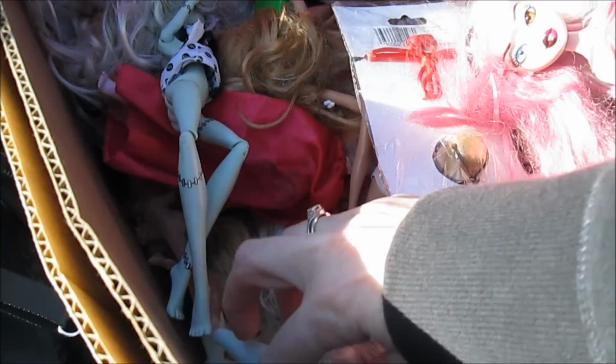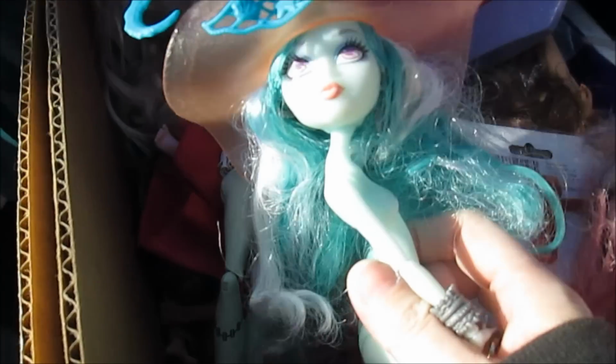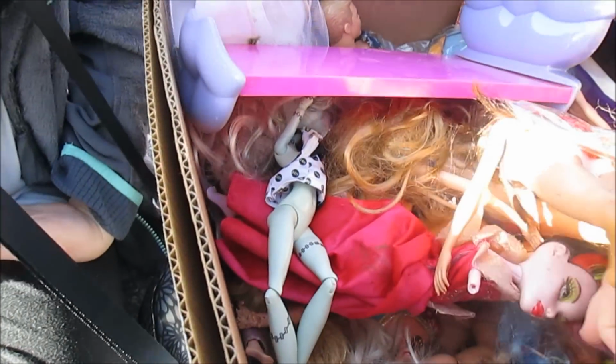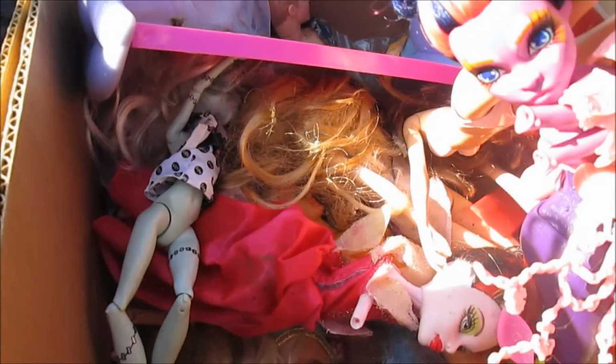Strawberry Shortcake. What else is in here? Oh, who's that? Monster High. Doubloons or something? Isn't that her name? Who is she? Something Doubloons? What's her name? Yeah. There's another Monster High. Whoa. Oh, it's like a mermaid. She's falling apart. They're missing a lot of their pieces.